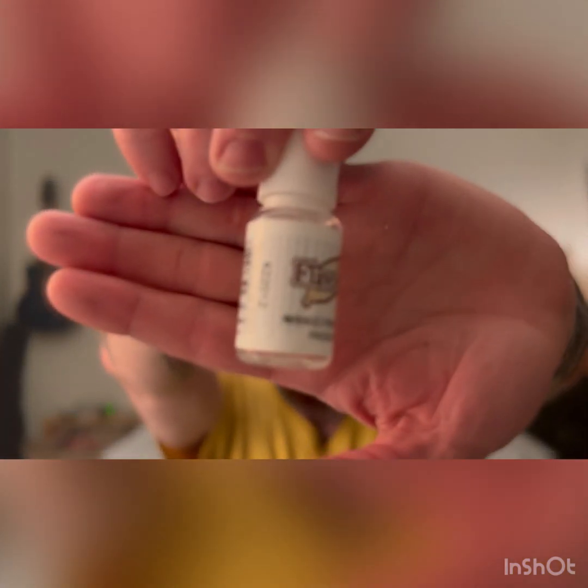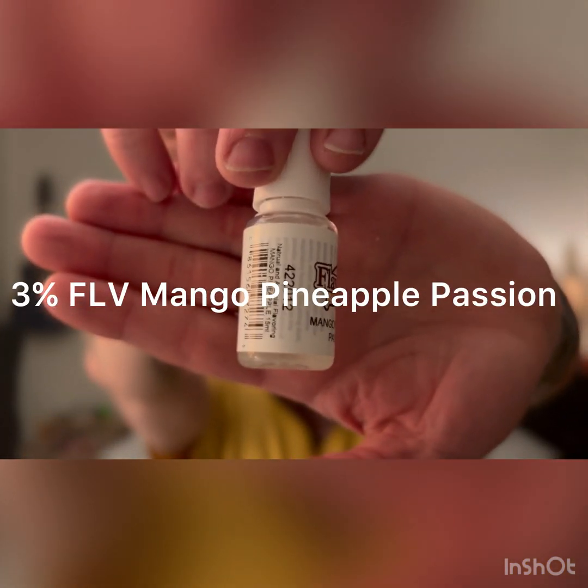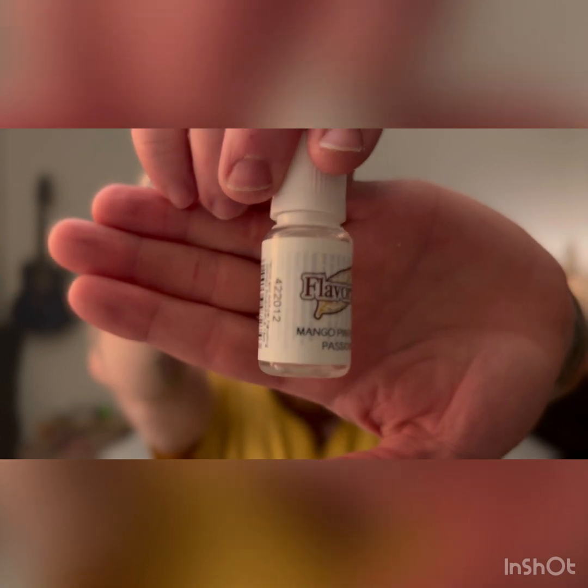And we need one more flavor in here to really tie everything together and make this recipe what it is. We're using 3% of Flavora Mango Pineapple Passion. This is also one of those flavors that came out in that release last year, and it's another great flavor that I think got kind of brushed under the wayside. It's very passion fruit. You do get notes of pineapple and mango in there.